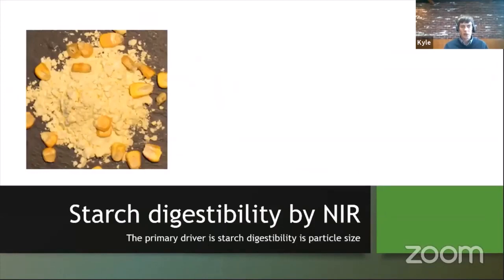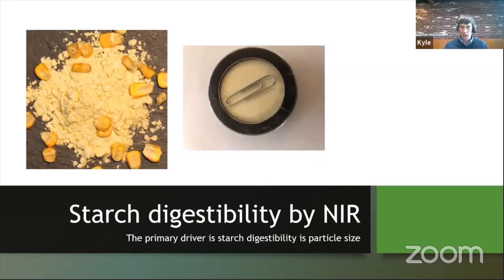Just 2 minutes quick on starch digestibility by NIR. I think it's well known that the primary driver of starch digestibility is particle size. Those large particles are going to digest much slower than that corn powder. But in every lab that I've ever been to, we scan samples after they're ground through a 1 millimeter screen. So before we show the sample to the NIR instrument, we've taken out all of the variability in the most important aspect of starch digestibility.